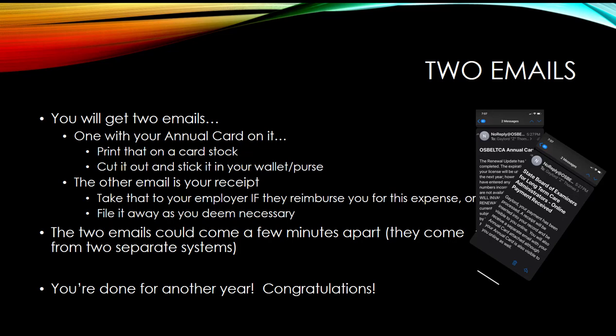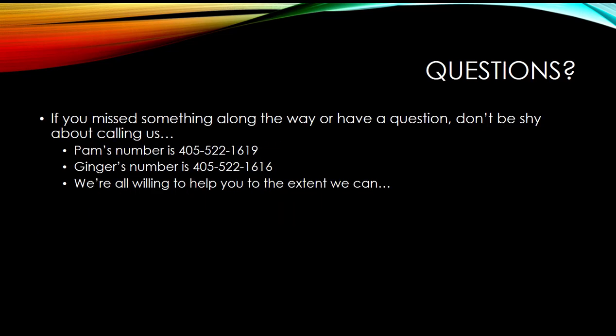I don't care what you do with that. That's your business. You can take it to your employer if they're the kind that reimburse you for this expense, or just file it away as you deem necessary, or do nothing with it whatsoever. Those 2 emails do come separately and could come a few minutes apart because they do come from 2 separate systems. But ultimately, you are done for another year.